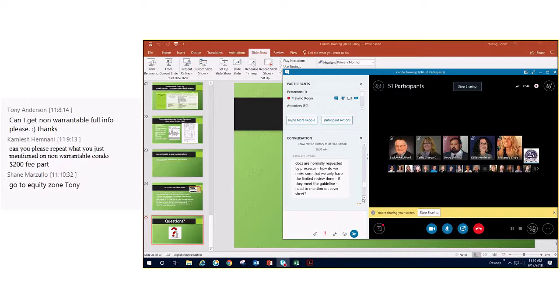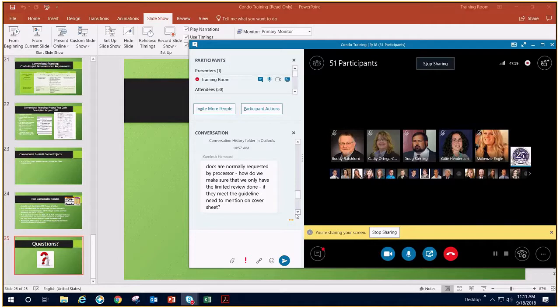And then, Casey, I know you asked how do we let our processing team know when to order full versus limited. You've got it right on the money. As long as you note in your story that it's going to be a limited review, just state that in your story to the processing team. Please just order a limited questionnaire with the HOA or with the condo association. That's perfect.